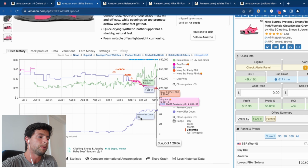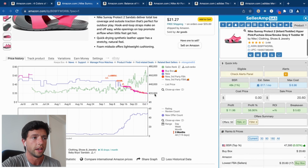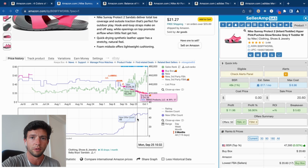So if you're coming across Keepa charts that look like this one, that have an offer count, right here on the Keepa chart, that is absolutely skyrocketing, you completely want to avoid that, right?